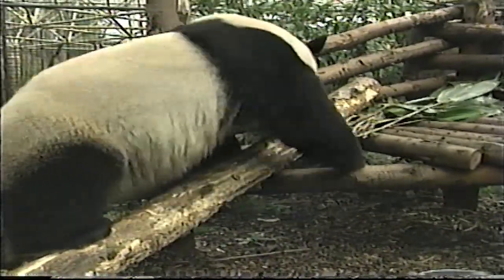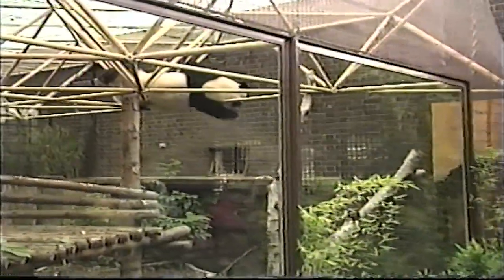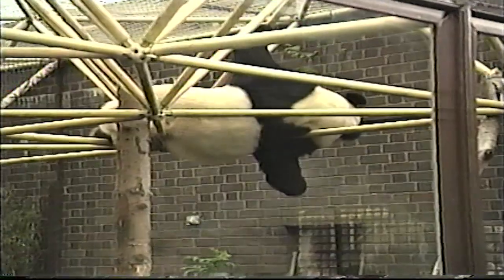What do you think we can do to help save it? Pandas can be bred in captivity quite successfully, but you're not going to save them in captivity, that's for sure. The wild is the only place. That applies to 90% of animals. The wild is the place to save them. Zoos are just a lifeline. But I think that the zoos of the world, by exhibiting pandas in good conditions and showing the public what a beautiful animal they are and how they would be missed if they did go extinct.